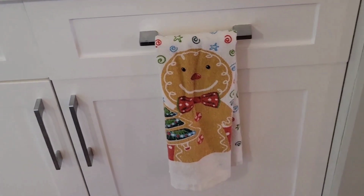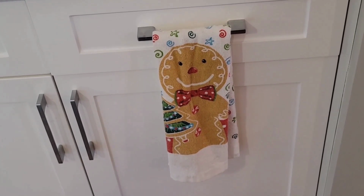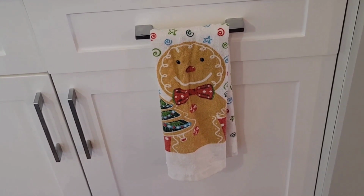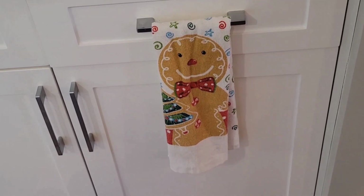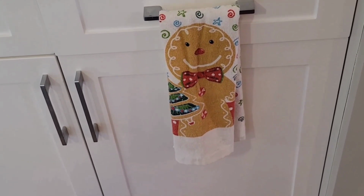There is a gingerbread towel that I just happened to have, and I have a feeling that might have been a present from Brenda too. She was known for giving that sort of thing, and I don't remember buying it, so I have a feeling she probably bought it for me.